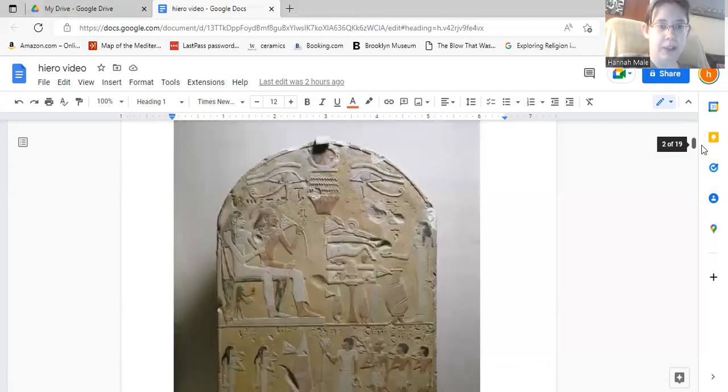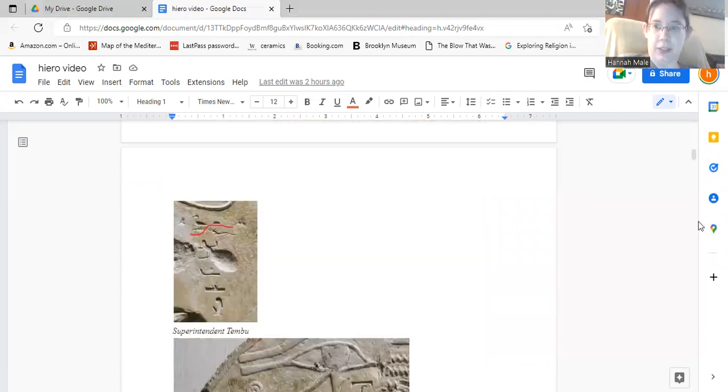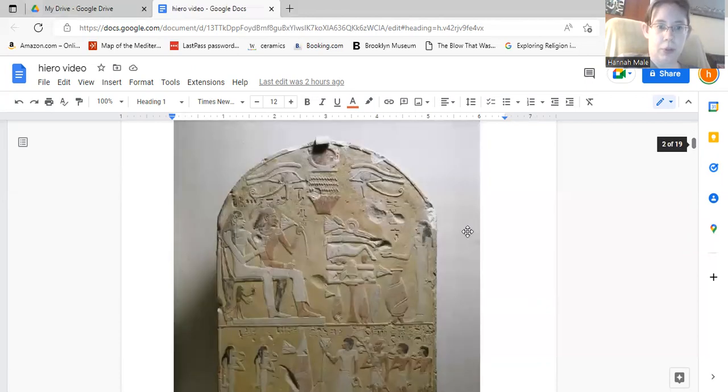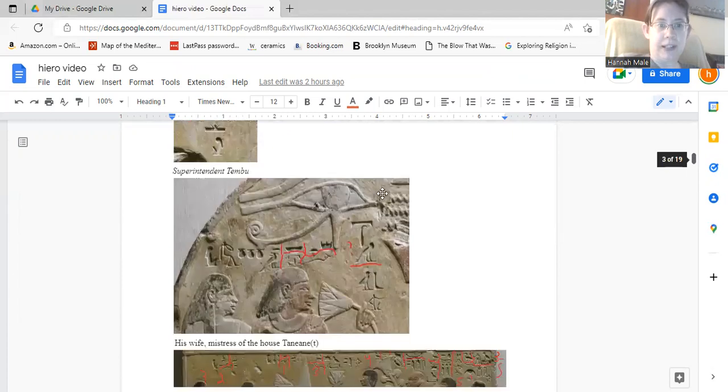So the first chunk that we're seeing is pointing to his daughter, Mehu. So this is it blown up. And on the stele, it's this chunk here. So this chunk of hieroglyphs is talking about their daughter here. So his daughter, Mehu. And then I think this is Tembu's name again, and it might actually be his full title, superintendent. So I think this is the superintendent part, Tembu. So again, it's talking about the husband here.